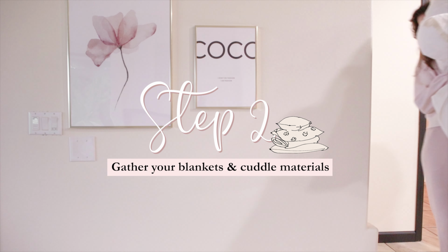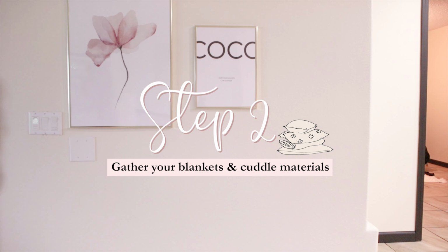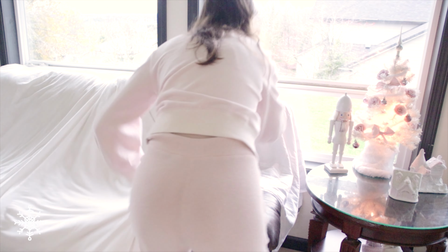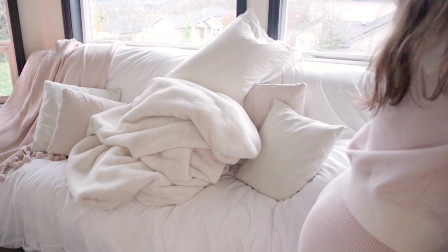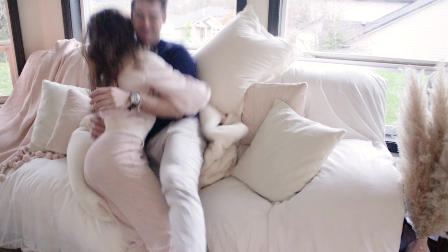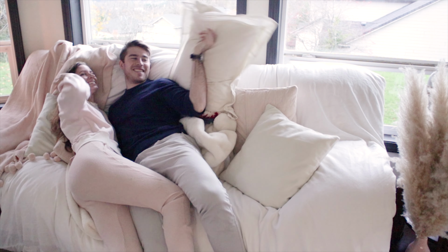For step 2, you're going to want to gather all your blankets and cuddle materials. I have my cool blanket, which is my comforter, and my hot/warm blanket, which is this fuzzy Sherpa one. And I'm also grabbing Sean, because he is definitely one of my main cuddle necessities.